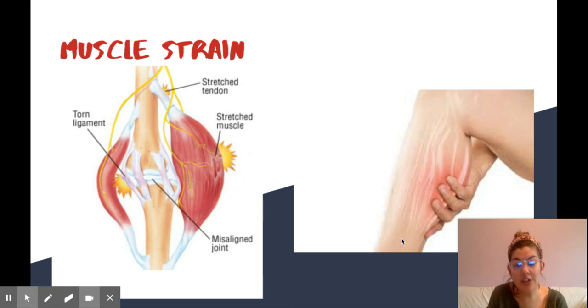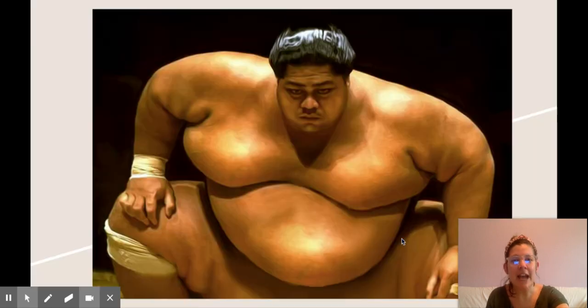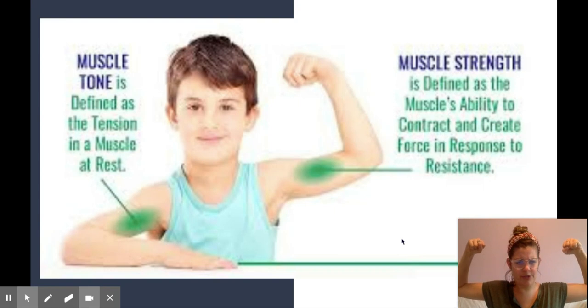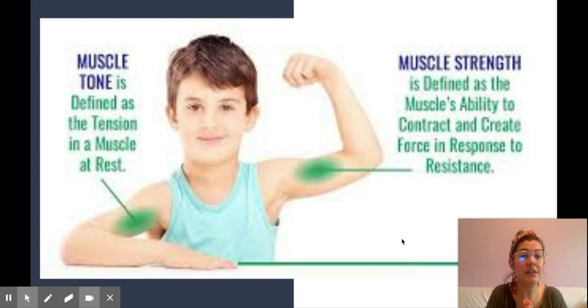Now, muscles can also become soft and weak because you haven't used them enough. And that is why exercise is so important. Now, we might think of exercise and we think, oh, yes, big, strong muscles when you think of your muscles and exercise. Now, your muscle strength is the ability to contract and create force, how much you can lift or how strong, okay, your muscles are.